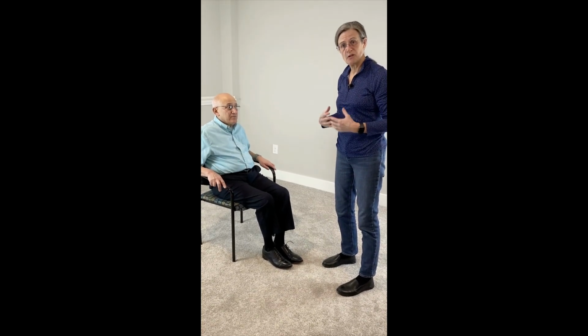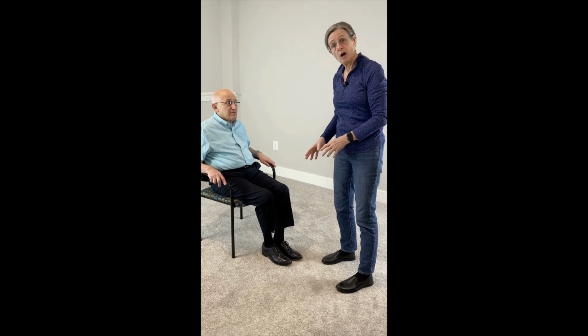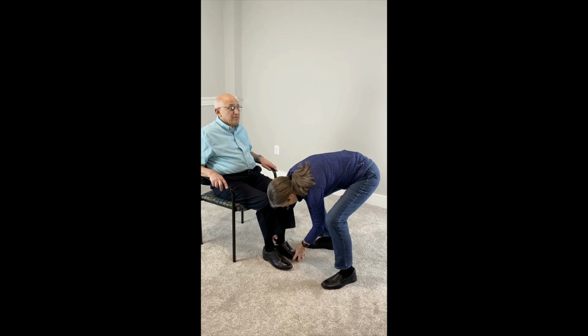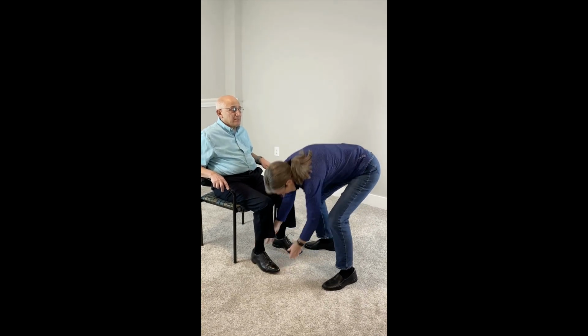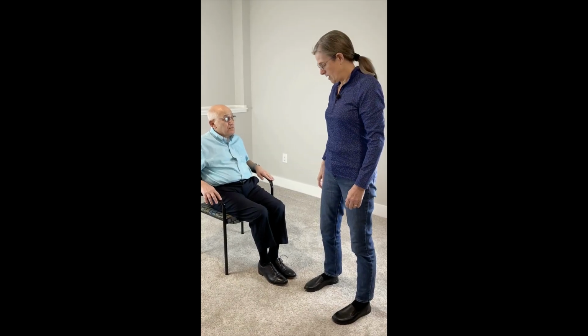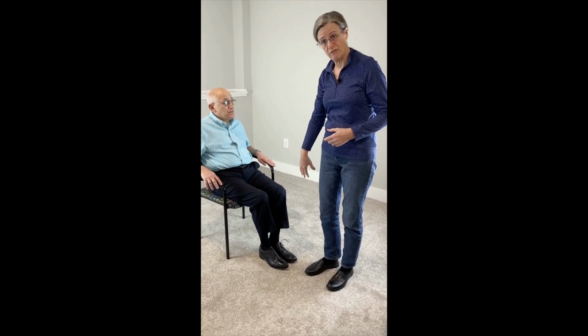Before standing up, you should consider the foot position of the person you're helping. And oftentimes I see caregivers going down and helping position the feet, and that's pretty strenuous on the caregiver. A less strenuous way of helping adjust the foot positioning is to use your foot to help manipulate the feet.